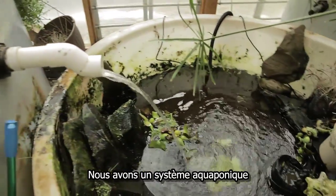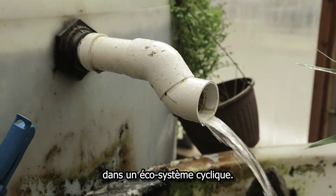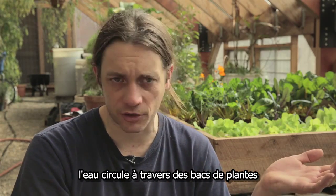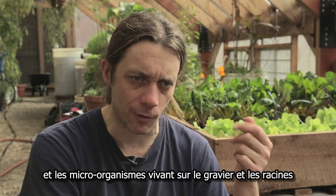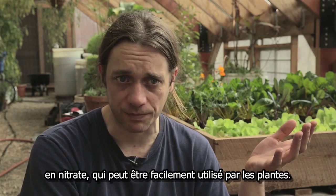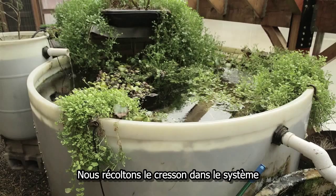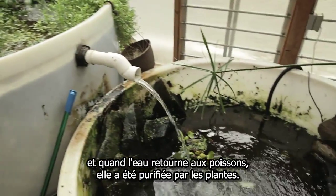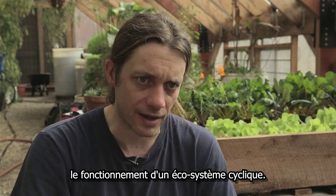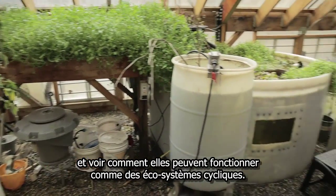We have a recirculating aquaponic system where we're raising plants and fish together in an integrated cyclical ecosystem. Basically what's going on there is we have fish living in the large tank. The water flows through what's essentially a stream bed where microorganisms living on the surface area of gravel and on the roots of plants convert the ammonia produced by the fish into something called nitrate, which is a form of nitrogen that's highly usable by plants that are growing in the system. So we harvest watercress that grows in the system, and by the time the water is passed through the whole thing, it returns to the fish having been purified. So it's a great way to also demonstrate what a cyclical ecosystem is and how that can function, which is what we want to use as a model for cities as a whole, and how they can function more like closed-loop ecosystems as well.